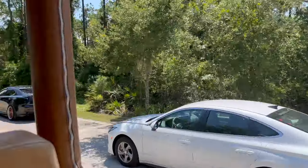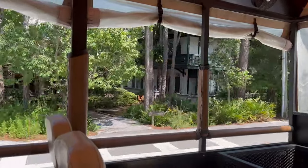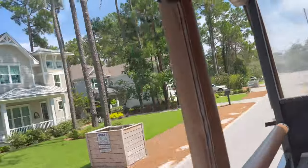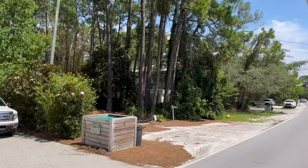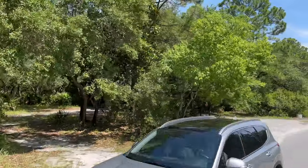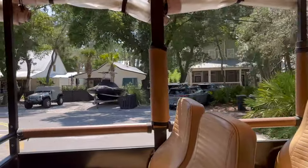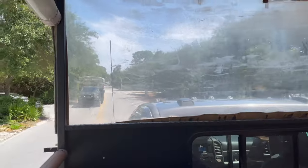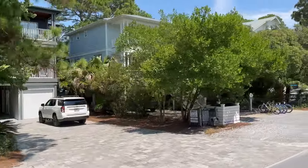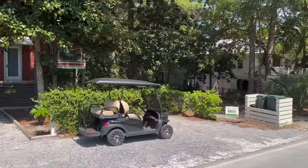Some incredible homes as well, but any nice beach community is going to have some beautiful houses. No, I'm gonna hop over here, babe. Hopefully you all aren't getting too annoyed with this video, but I'm trying to capture as much of the trip that I can so I can remember it. These trams are pretty awesome, you guys. That's a beautiful house right there.